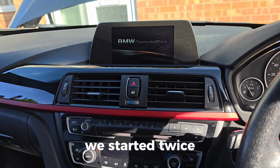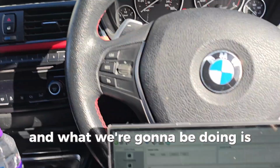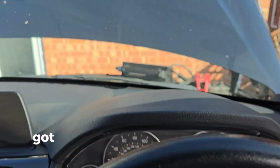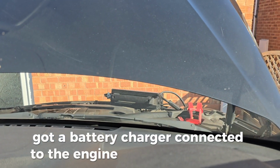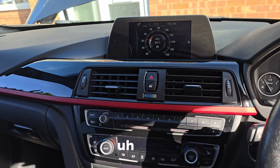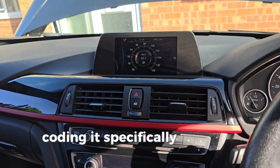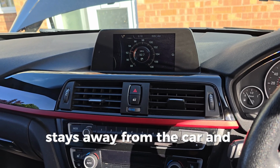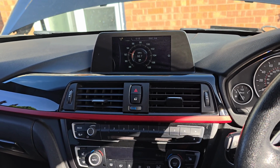So it's restarted twice. What we're going to be doing is using our specialist tools. We're plugged in. We've got our battery charger connected to the engine to maintain voltage. We're going to be flashing the head unit and coding it specifically to make sure this issue stays away from the car and permanently resolves it.